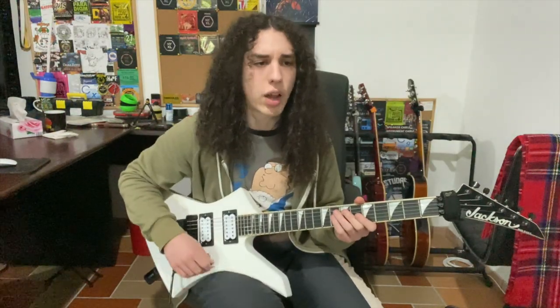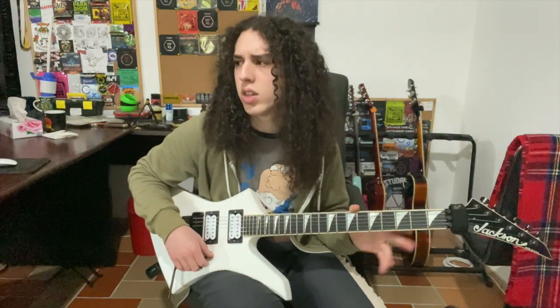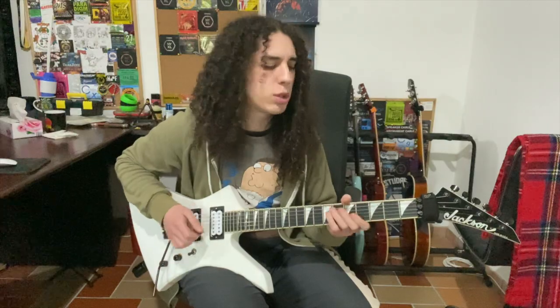But for now, here's how it sounds in a crunchy sound. I'm going through a Plexi profile, no boost or anything, with a little bit of reverb, because a little bit of ambience doesn't hurt anybody. So yeah, here it is with the bridge pickup.